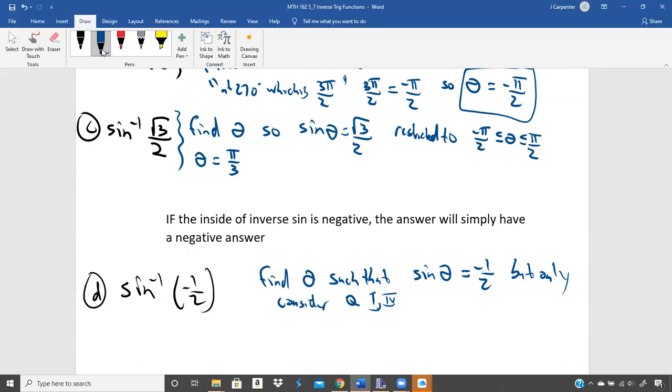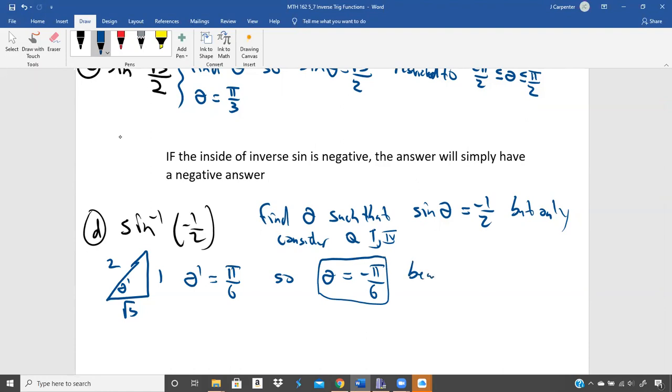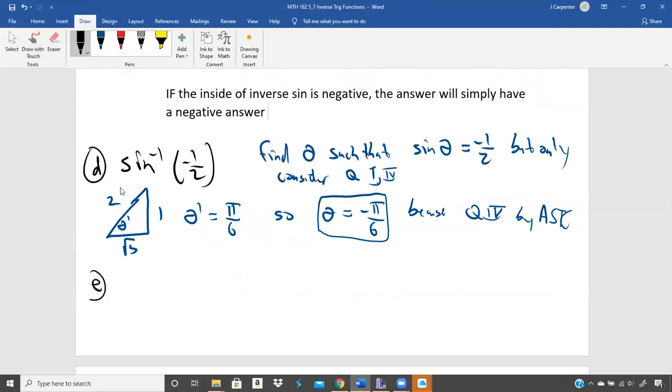Well, that means we need a reference angle because anything with negatives means reference angles are involved. So reference angle. The opposite would be 1, the hypotenuse would be 2, which makes the square root of 3, which the angle opposite of 1 has to be 30 degrees, which is pi over 6. So if theta prime is pi over 6, based on that little shortcut sheet I gave you, that means theta has to be negative pi over 6. Or 11 pi over 6, but that answer is not valid. And that's because we're in quadrant 4 by a smart trig class. Sine is negative in quadrants 3 and 4. Okay, so that was reiteration. Sorry for that. Thank you for pointing that out to the student that did to me.